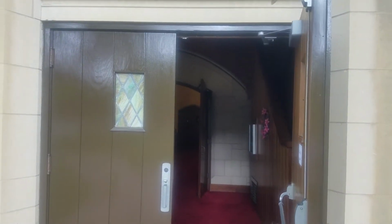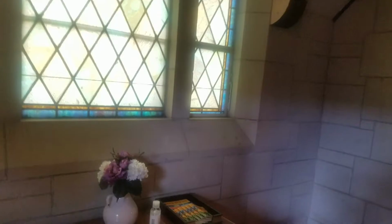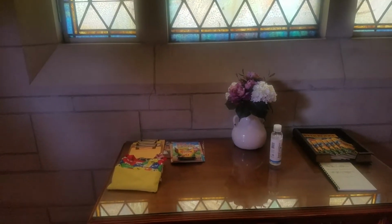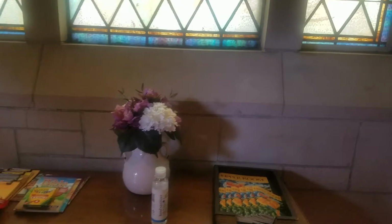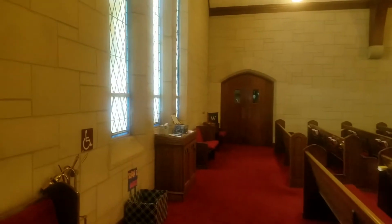Okay, so here we are entering through the east sanctuary doors, and this is just kind of an entryway. We do have children's activities kids can grab if they would like. The upper room is available for adults to take, and that includes daily devotions. It kind of has readings for 2 months in a row. Sort of under the stairs is one of the restrooms. The men's is on the east side. Not that you need to see the inner workings of a restroom. I assume you're somewhat familiar with how that works. And then here is our sanctuary.